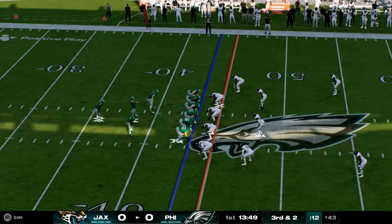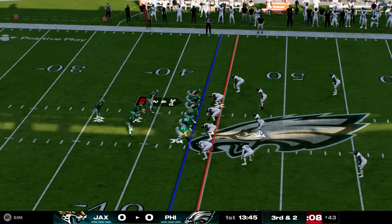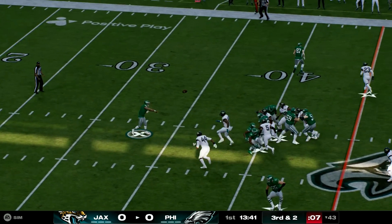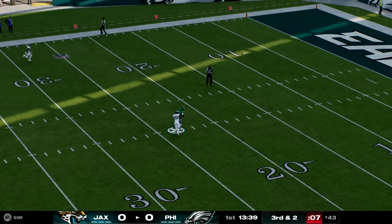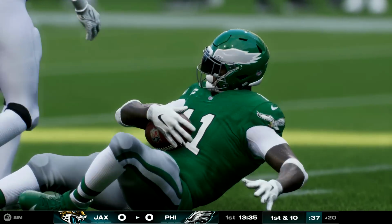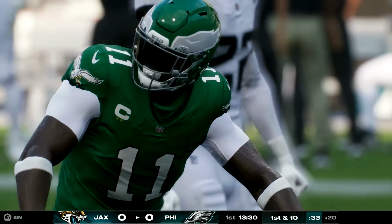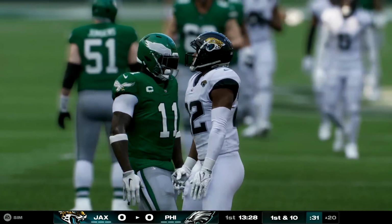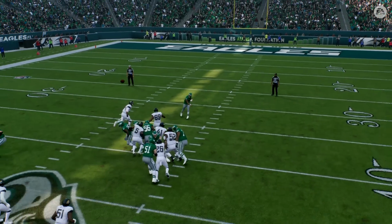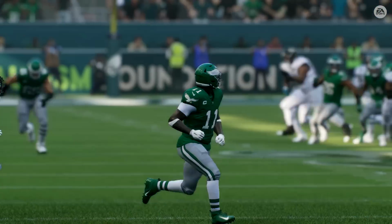3 plays in and a test. It's 3rd and 2. On play action, Hurts. Now a deep ball looking for Brown. And they're going to get this ball down to the 20-yard line. Well, they've come out swinging here on this opening drive through the air, and that's exactly what they wanted to do. Generate some early chunk plays and try to get some points.